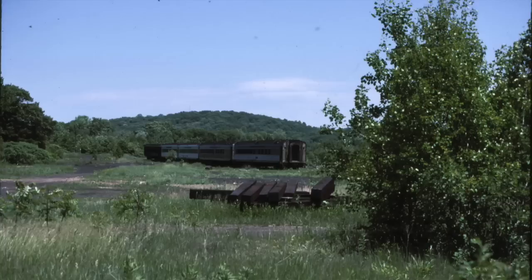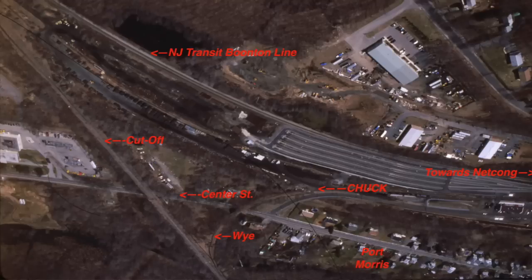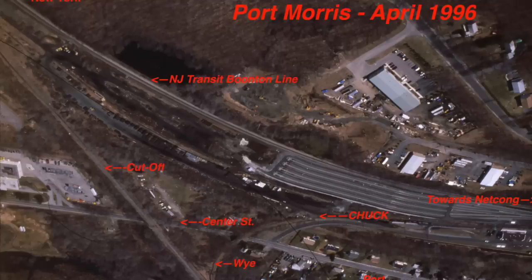And then in a couple of years, New Jersey Transit became involved. And they didn't do anything with this particular property for quite some time, as a matter of fact. They had the bridge department here for a number of years, going into the 80s and into the 90s, as a matter of fact. And then they put in their own yard, which stores train sets for the Boonton line, or what became later the Montclair-Boonton line, which we just came from at Denville.